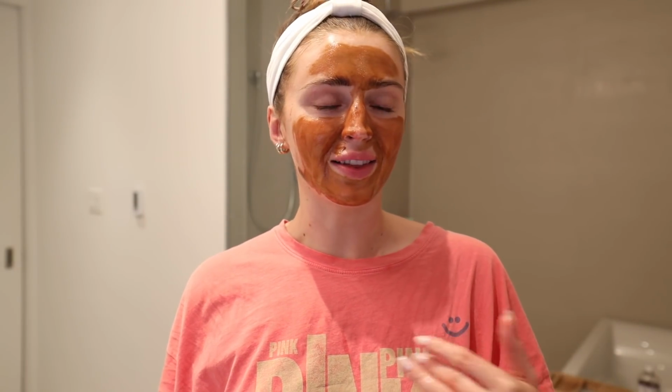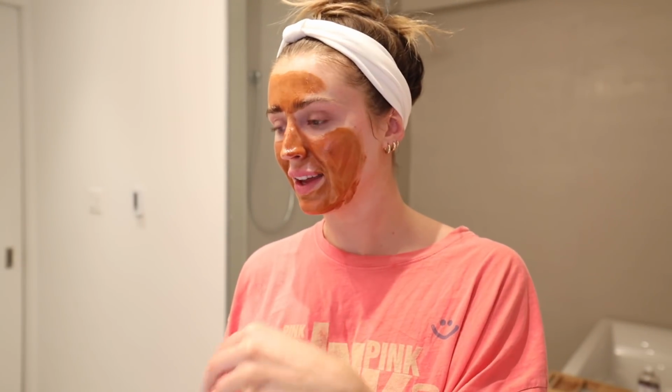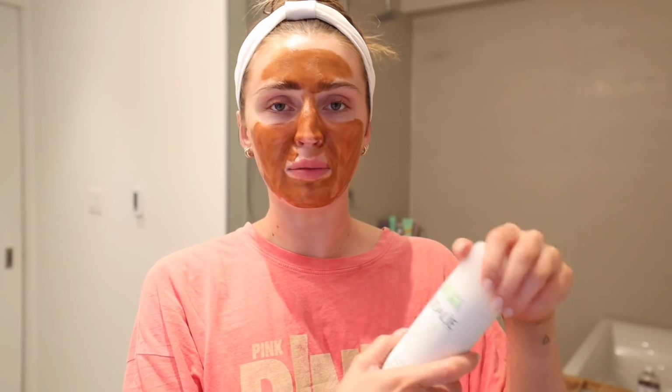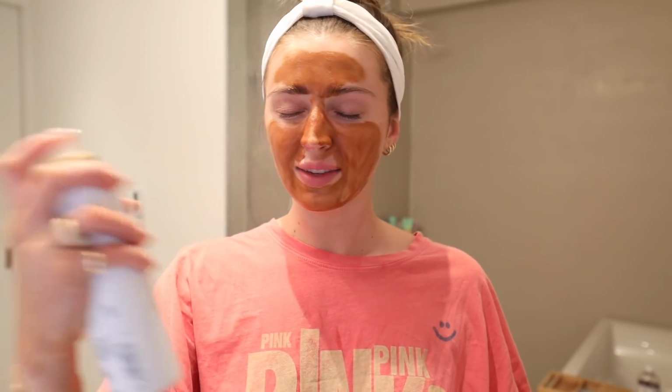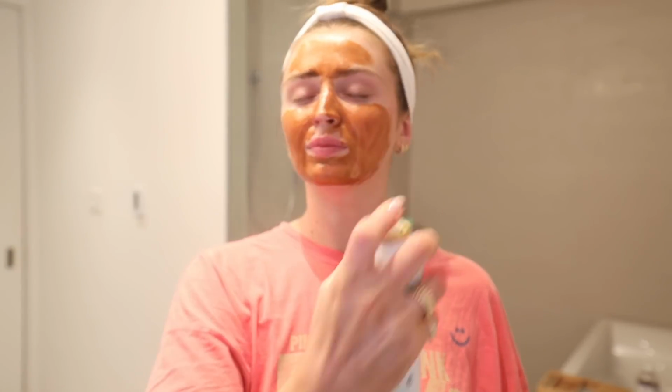Now this is not a thing, but it's something that I just like to do. I love the feeling of it. While I'm masking, I love to take my Caudalie grape water spray, which I just have all over the house anyway. This and the Beauty Elixir spray, they're just everywhere. And I like to give it a little spray over my mask.